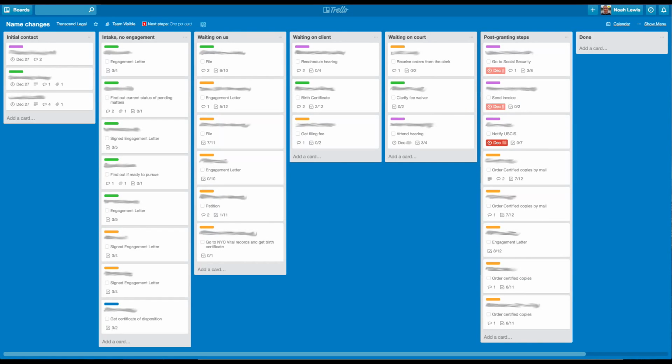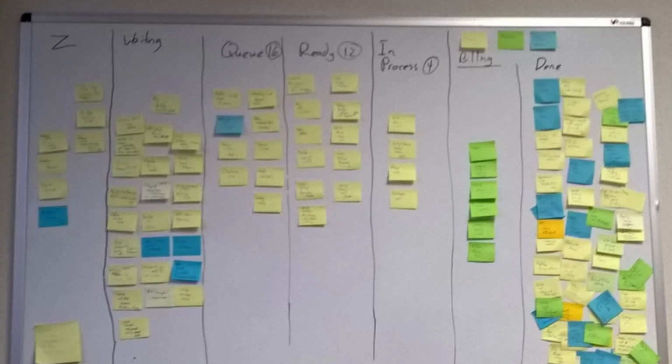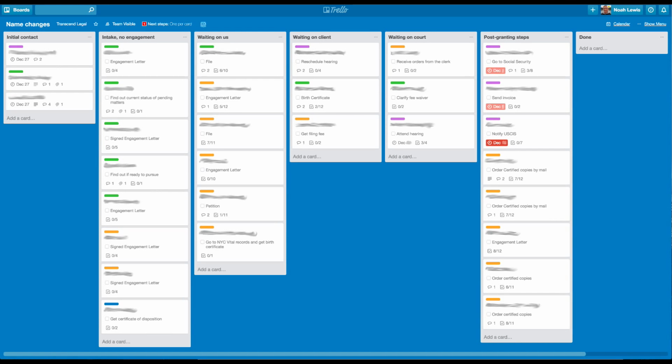All right, so let me finish my examples here. This one we went over. This is in Trello. And the columns are initial contact, intake, comma, no engagement, as in how lawyers are trying to get new clients, and especially if you're a solo, this is really important. Waiting on us, waiting on the client, waiting on court. Very cool. I love that. Post granting steps, that means something to do with the type of law they're practicing, most likely.